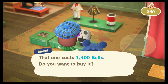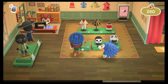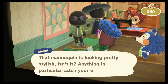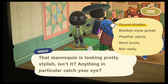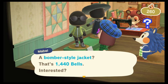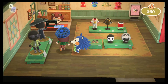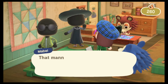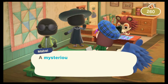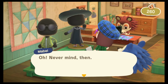Try it on. This is freaky looking. I like those shoes. I like this outfit. Don't mind my current outfit. I'm just wearing stuff that I have found or was given. That's a cute outfit. I like this one too. Whoa. My 260 bells ain't gonna cover that.